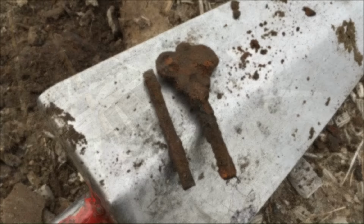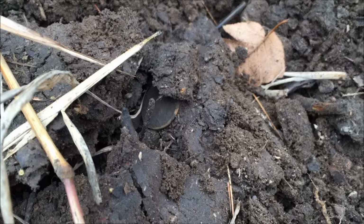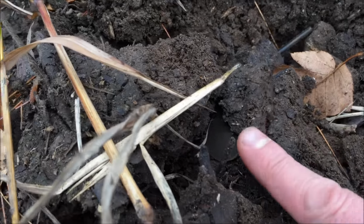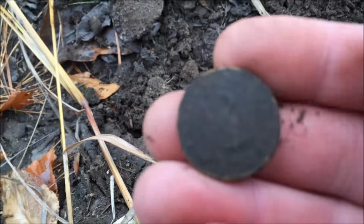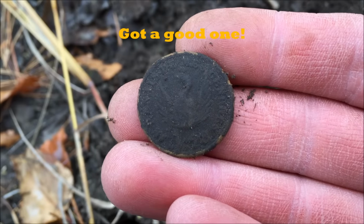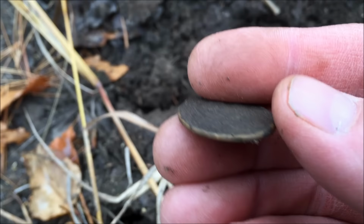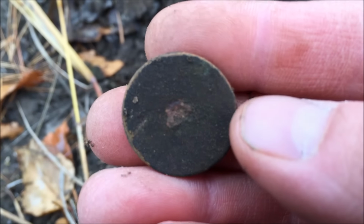Okay, we'll keep going. Okay, can you see it? I'm not sure if it's a coin or a button. Or just a piece of junk. It looks like it could be a coin. It's right there. Let's see what it is. Ooh, that's got something on it. See that? Coin? No, it's a button. The shank's broken off.